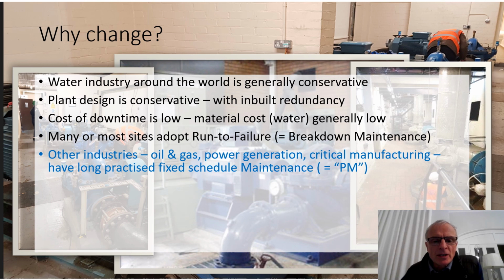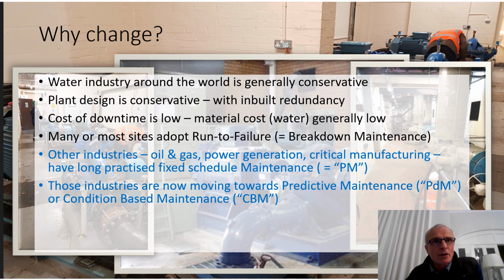That's not true for most industries. Oil and gas, power generation, critical manufacturing have long adopted fixed schedule maintenance, what we call PM, preventive maintenance. Actually, those industries are trying to move towards predictive maintenance, so 2 generations away from the breakdown maintenance where the water industry is. But they have different economics. Their raw materials are expensive. The consequence of downtime can be much greater.